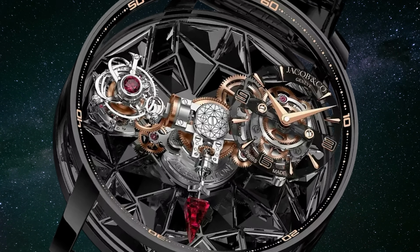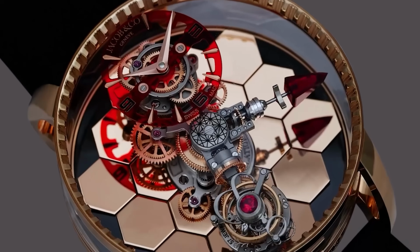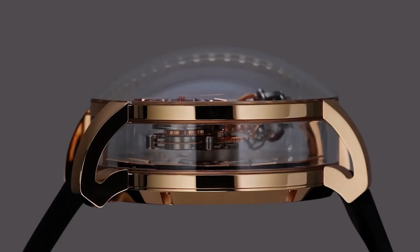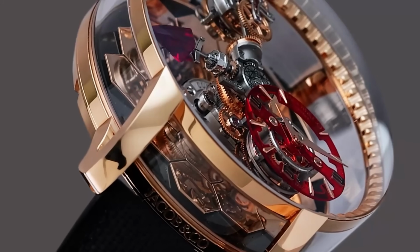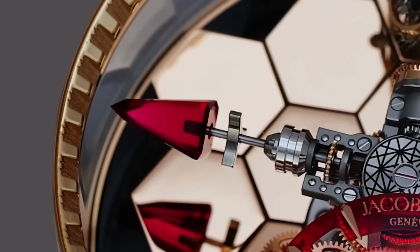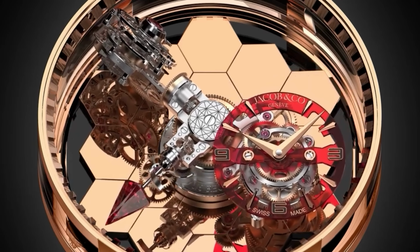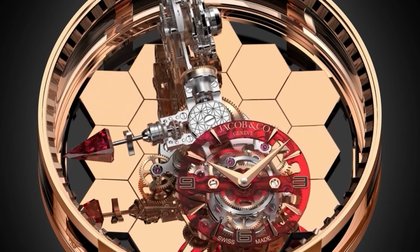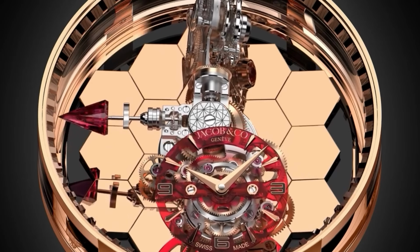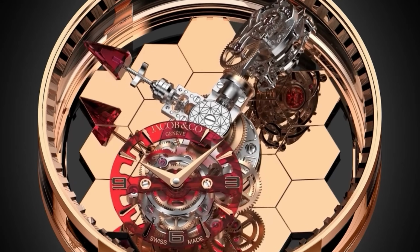Then there's the second hand, which not only makes one revolution of the dial every 60 seconds, therefore spinning this entire assembly round at breakneck speed, it itself also spins, the ruby tip rotating on its own axis once every 15 seconds. Why? Why not? Then there's the triple axis tourbillon, which rotates on one axis every 60 seconds and the other every 15, with the third axis being its own orbit around the outside of the dial. And every single part of it all has to be finished perfectly, as it's reflected back by the 18 polished hexagons that make up the JWST's primary mirror. Since you asked, it's £500,000.